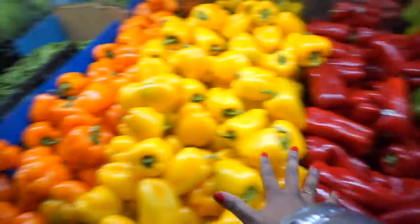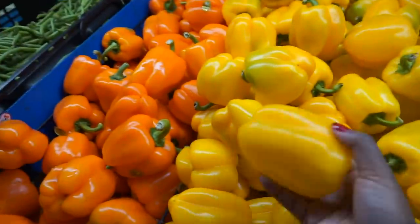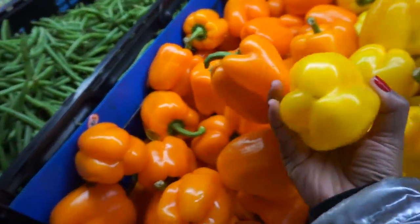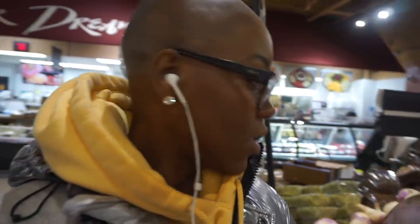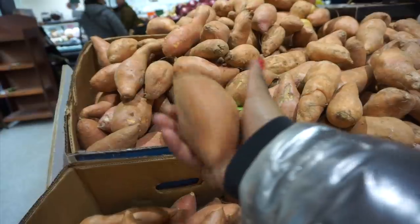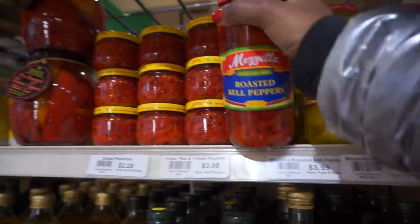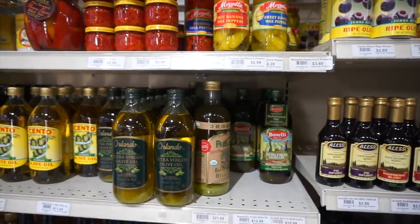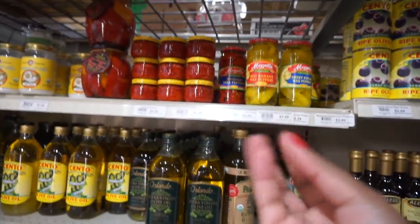Beautiful. They just look amazing. So I'm gonna get a yellow and an orange for my salad. So this is a massive beet. I can maybe take this beet and spiralize it, put something interesting on my salad. They're perfect size snacks. Best roasted bell peppers in all the land. I don't see my banana peppers, just the rings.